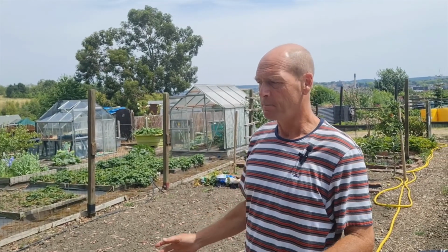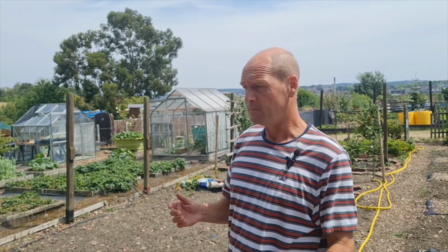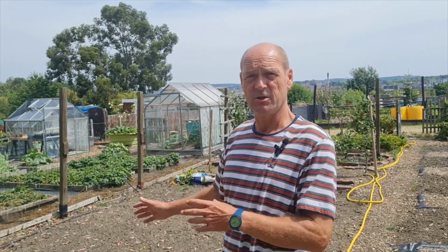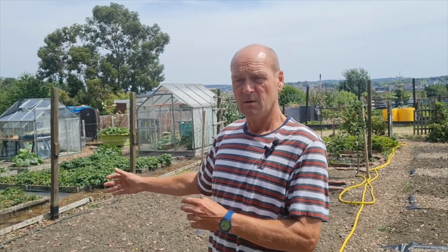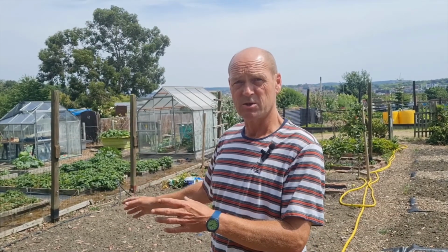So next year, what I want to do, and it's where you'll become involved as well, is I want to come back and grow this like a really old-fashioned traditional allotment. You know, even like a Victorian style allotment. So it's going to be about having as much crops and variety in here as possible next year.